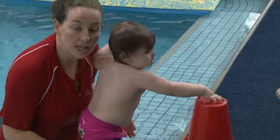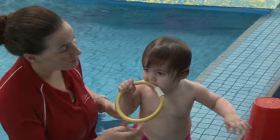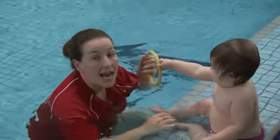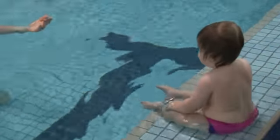The depth of water is going to have a huge implication on the swimming lesson as to what sort of skills and drills you'll be able to do with your baby. So this depth of water is perfect for her to independently push and float to me and independently float up on the ledge. Harpa, swim to mummy. Swim to mummy.